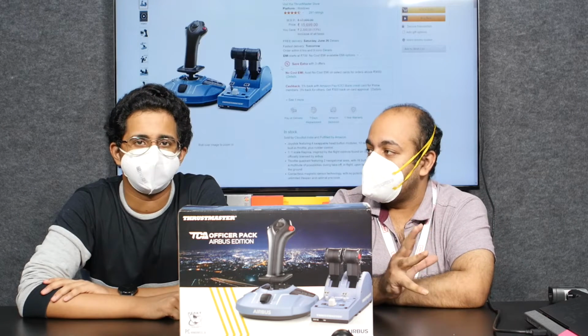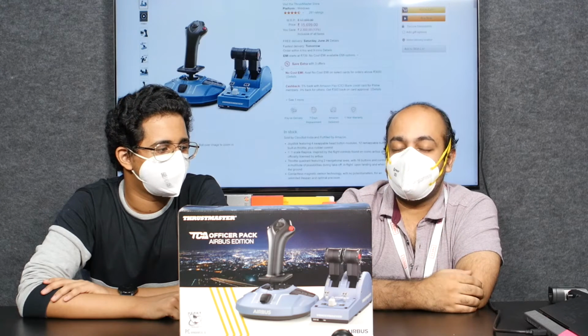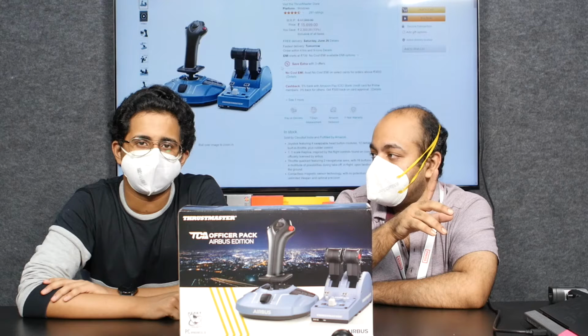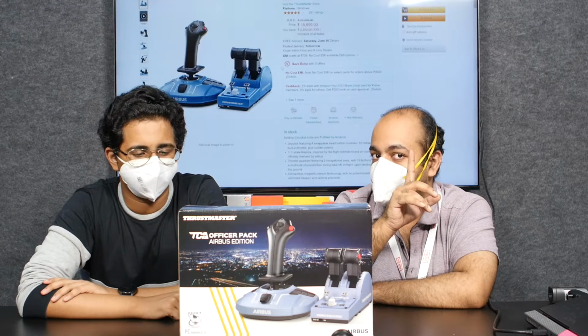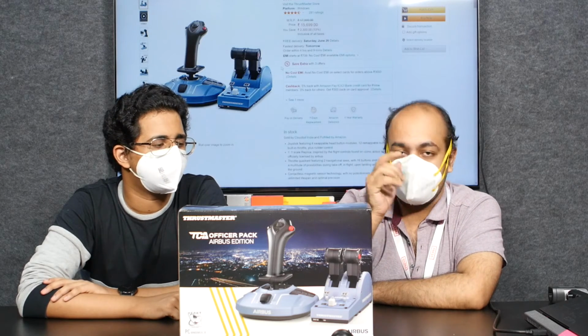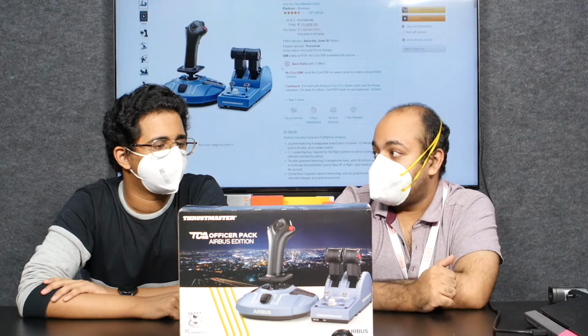But this one is not so affordable. Relatively affordable. It's like 15,000 on Amazon right now, but I think it was cheaper a few days ago at around 11,000. If you want to buy one, a small piece of advice: maybe wait for a price drop again. It's a great accessory to have in case you are a fan of Airbus aircraft.